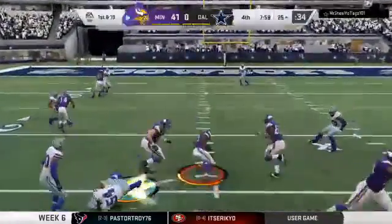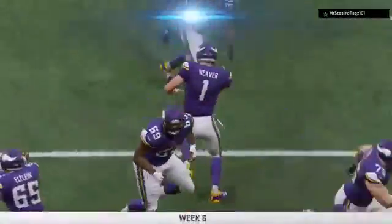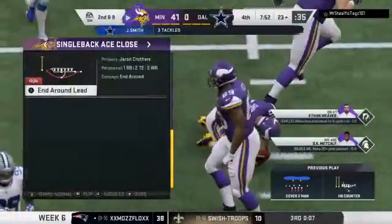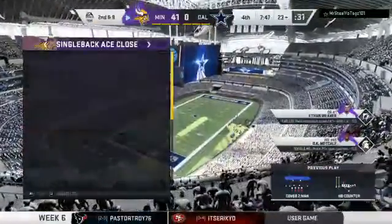Running game working. They'll stick with it on 1st down. 2 yards on the carry there. It'll be 2nd down. Bottom line, they want to keep this clock rolling, so they'll take that one right there. They just want to keep falling forward, and they want to put the onus on the big fellas up front in order to bring this one home.